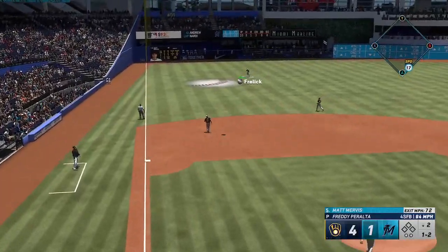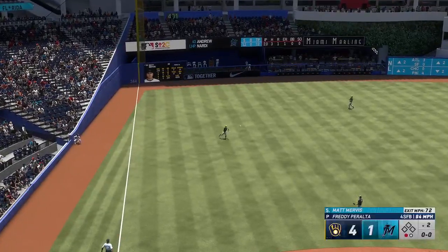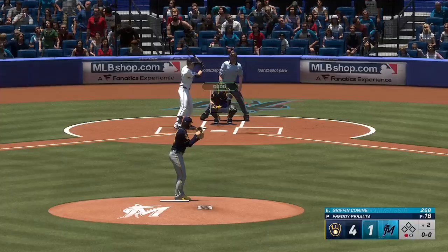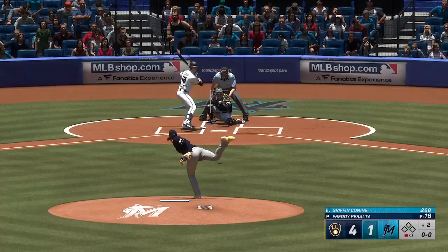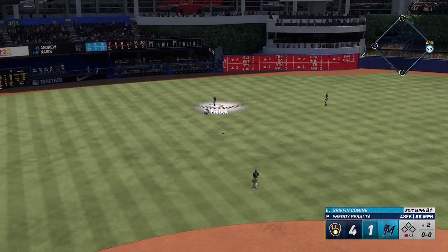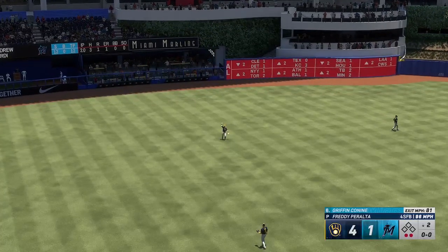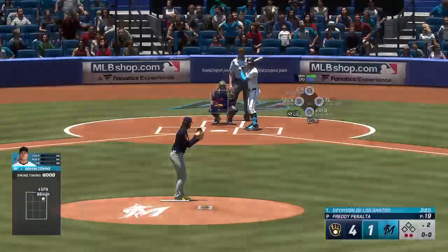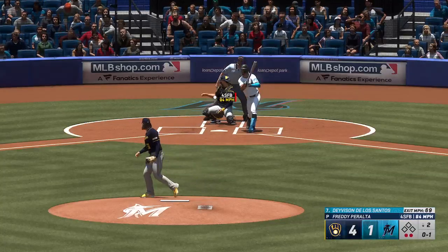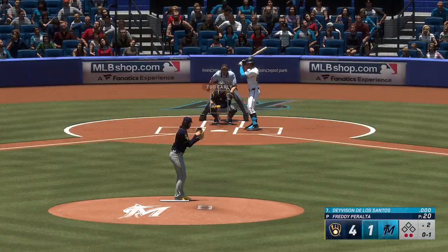That one lifted to left. Frelick has a beat on it. Makes the grab, one down. Digging in, Griffin Conine. In the air, out towards left center. Frelick makes the catch. And there's two away. Marlins down to their final out. Davison de los Santos, the next up for the Marlins. Two outs, base is empty.